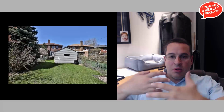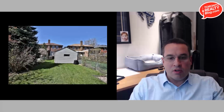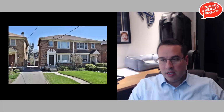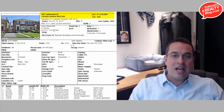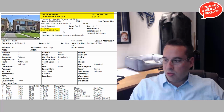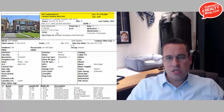In terms of this lot, the way they've not built the garage at the very, very back and then essentially paved over what would have been grass. This is very typical in Leaside. So you can see the garage behind it is the grass, of course. It is a 133.5-foot lot. That's what I like about this. Really deep lot, 23 feet wide. I've said way too much about this. I sound biased. Did I mention it's in Leaside?